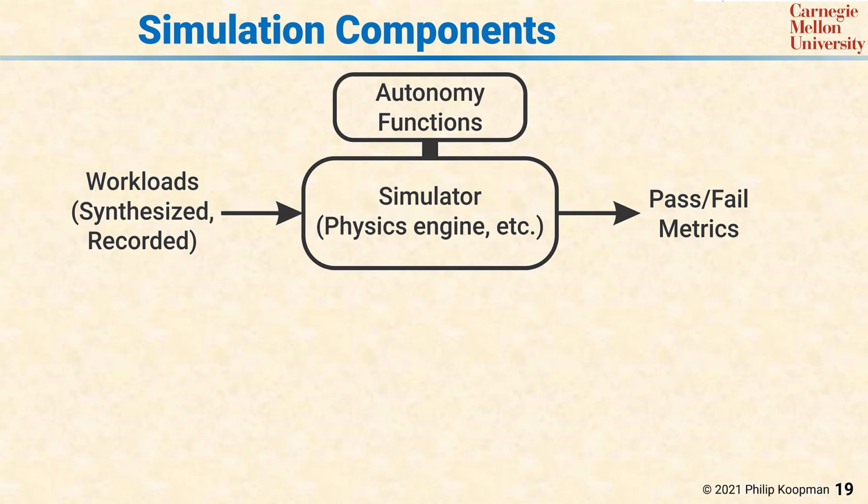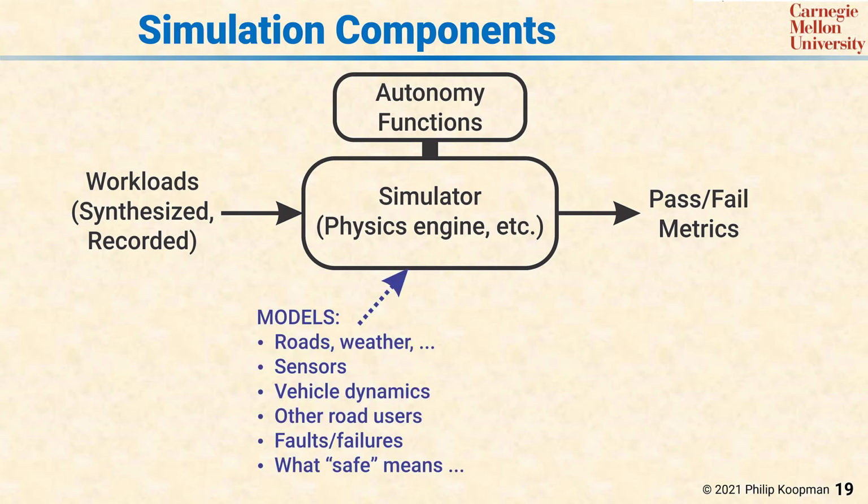Additional inputs needed for a simulation campaign include a bunch of models. You'll need models of the roads, of the weather, of the sensors, of the vehicle dynamics, of other road user behavior, of faults and failures that could occur that you need to be able to deal with, and a definition of what safe behavior actually means.